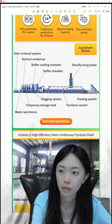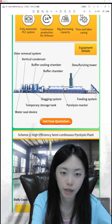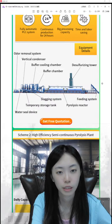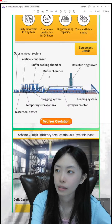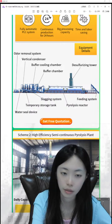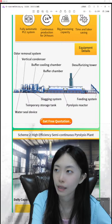You can see this is a feeding system, just as the video shows. Pyrolysis reactor of 26 meters for the 50 tons per day capacity. Slagging system and the buffer chamber. The condensation system includes the buffer chamber, buffer cooling chamber, and the vertical condensers.